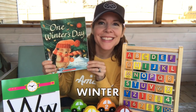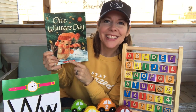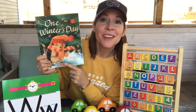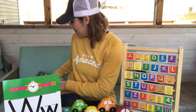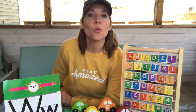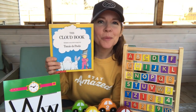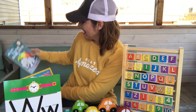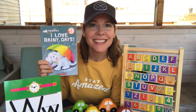One Winter's Day. Do you see the hedgehog? Does he look like he's dressed for summer or winter? Winter. Yeah, he has a scarf and mittens and a hat on. Here are some weather books that I like. Here's the cloud book. I love rainy days. Do you love rainy days?